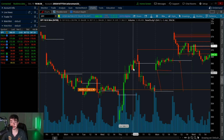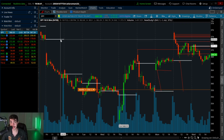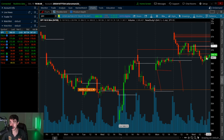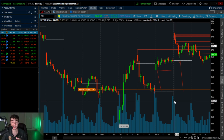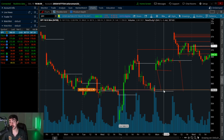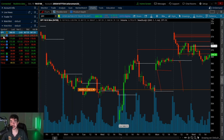Do not sleep on these levels. 368.50 and 357.63. There was a gap to fill here. SPY filled the gap, had a reversal, went back down to fill the gap. There was a gap right here. SPY filled the gap, had a reversal, went back up. There was a gap right here. SPY filled the gap, went back down to fill the gap, right? Do not sleep on 368.50 puts, gap close reversal, and 357.63 calls, gap close reversal. Those are the best plays. So, yeah, that's how you trade the best setup in terms of trades that were made today.